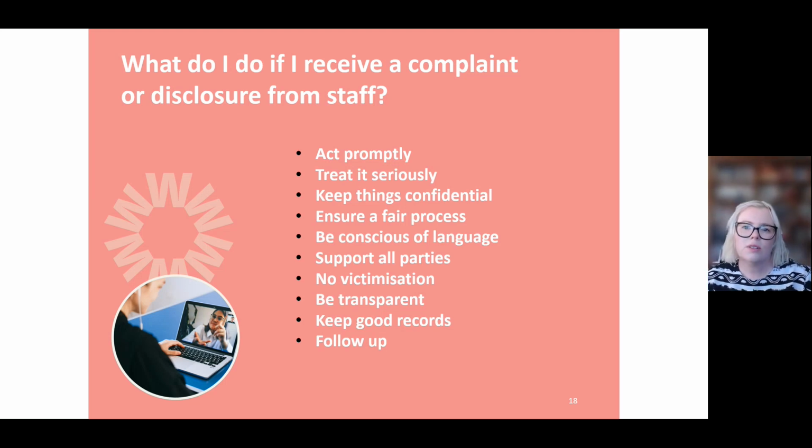Be conscious of the language you're using and try and support both the perpetrator and the person reporting the bullying, until you've done an investigation and figured out the outcome. Be transparent, keep good records. Make sure that you keep a written record of what you've done, so that just in case there is a claim later down the track, you've got it all well documented, showing what you did to stop that risk to that worker. And make sure that you follow up with the worker who's reported the bullying as well.